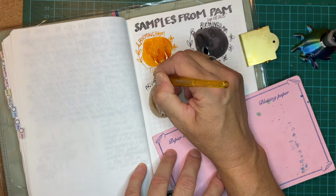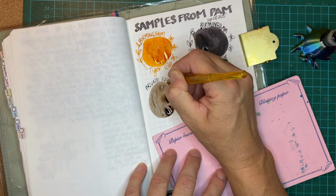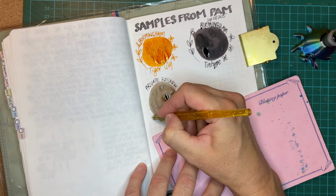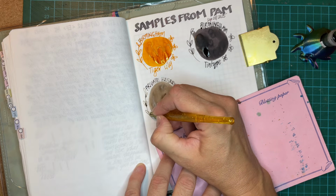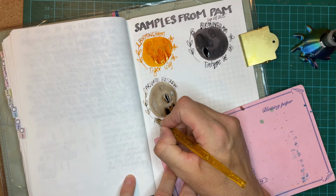Private Reserve. Burgundy Mist is what it's called.